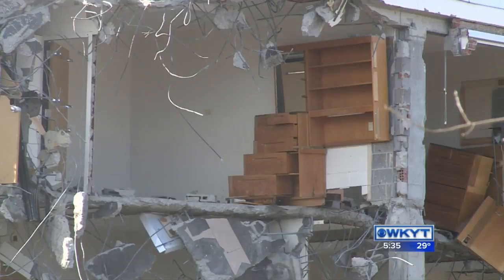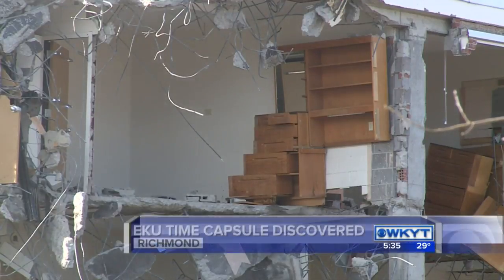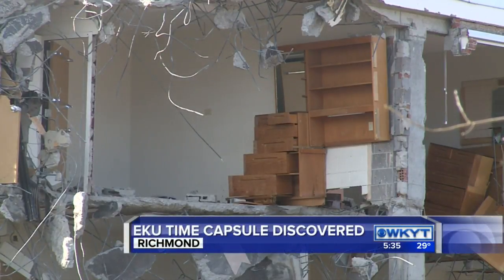While tearing down one of its residence halls, workers at EKU found quite a surprise, a time capsule. Now students and faculty want to know what's in it. Hillary Thornton shows us what's inside a 55-year-old box and a connection to former U.S. presidents. From this angle, it looks like Martin Hall suffered a strong blow from a tornado.